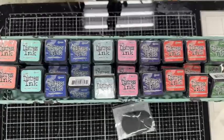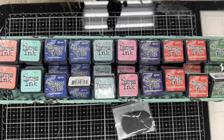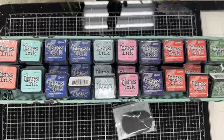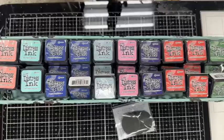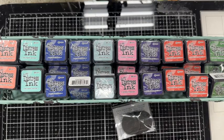So let me die cut something really quick, just so I can show you when I show you the product. And then we'll get started. Okay, so lots to share with you today.